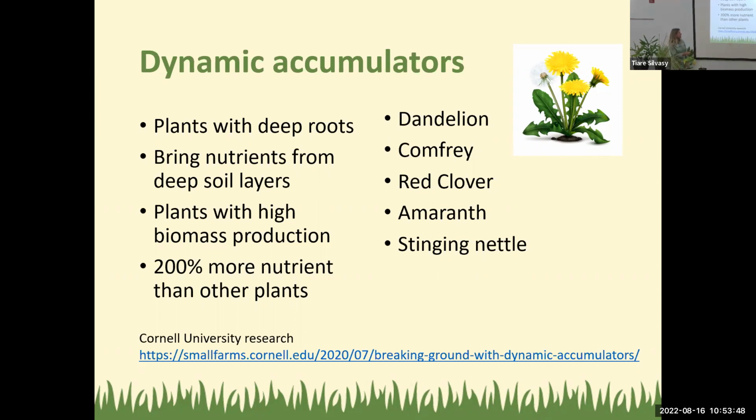And so they created a longer list. I just mentioned a couple here, and you can look more at this article from Cornell University about this work with the dynamic accumulators. But the general message here is that plants are amazing for working with the microbes, pulling up these nutrients out of the earth and making them into a form that you can do something with. Now, you do have to cut them to get those nutrients out. Otherwise, it's going to be held in the plant body. So the chop and drop or chop and cut and carry method: put it in your compost, do something with it, mulch with it. That way the nutrients are released as the microbes break them down.